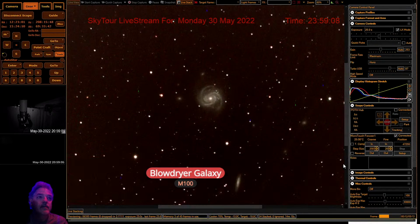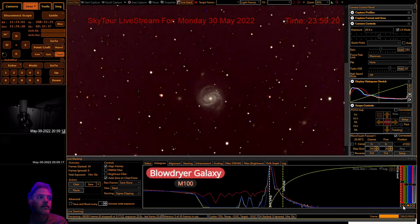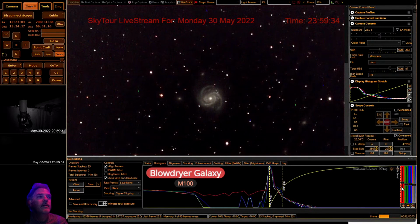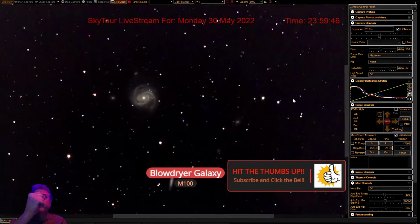All right, let's bring that out of there so we can see our tags. I'll bring it back up just to try another color correction here. We're going to color correct that. All right, there we go. That's pretty. Blowdryer Galaxy. And we can actually full screen that too, so you can just see, let's pull it in. There we go. Yeah, make sure you give us thumbs up, guys.